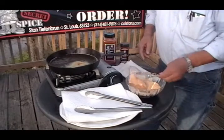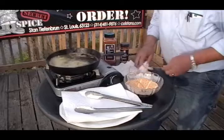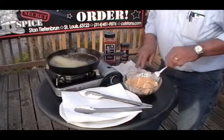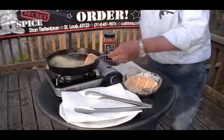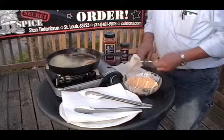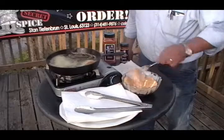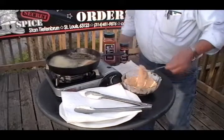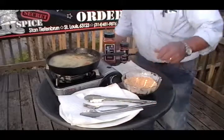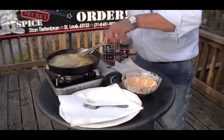Who doesn't like fried catfish? Once again, I put a half a cup of cornmeal in here and about a couple tablespoons of my spice. Just need to keep up with it. See what's going to happen. I've tried this once before and had wonderful results with it, and I like it. Hopefully you will too. We don't overload it. It draws off too much heat. We all know that.